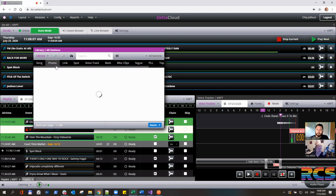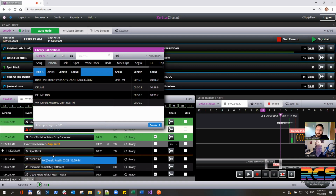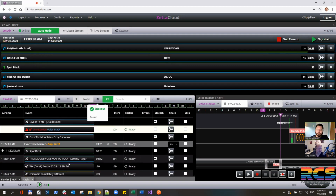Let's say I just want to grab something out of the promo category, and I'm making a giant leap that I actually have something in the promo category, and Zoom's slowing me down a little bit here. But let's say I want to take this and drag it into play. I can see clearly where it's going to inject that item when I drop it, and it's going to drop in there. And so that makes it much easier to see where things are going to go before.